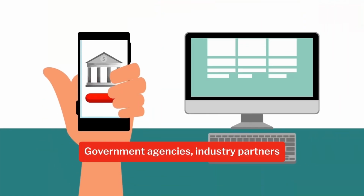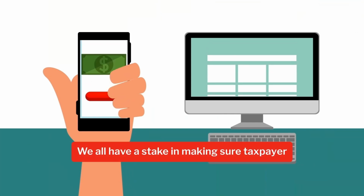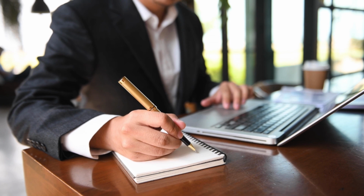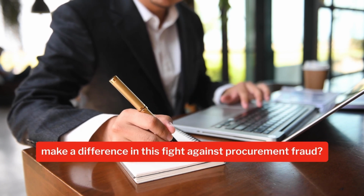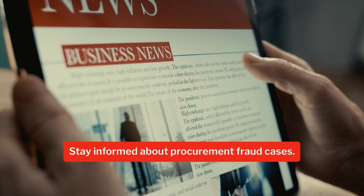Government agencies, industry partners, and even everyday citizens all have a role to play. We all have a stake in making sure taxpayer dollars are being used responsibly and ethically. So how can our listeners as individuals make a difference in this fight against procurement fraud? Well, it starts with awareness. Stay informed about procurement fraud cases.